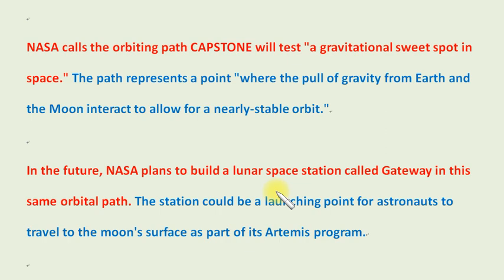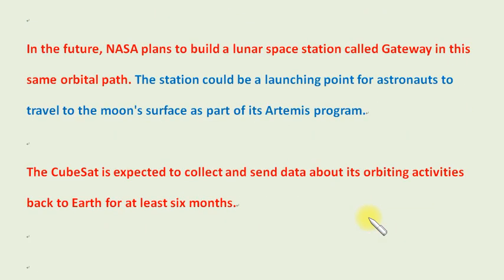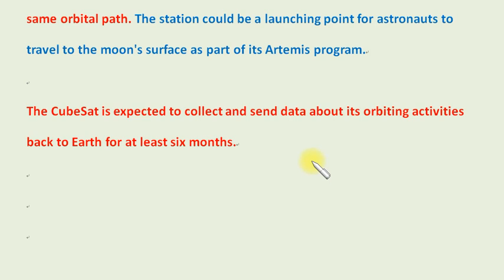path. The station could be a launching point for astronauts to travel to the moon's surface as part of its Artemis program. The CubeSat is expected to collect and send data about its orbiting activities back to Earth for at least 6 months.